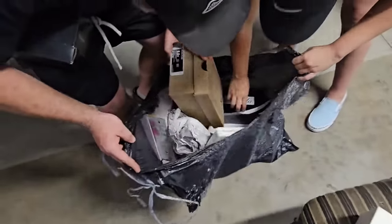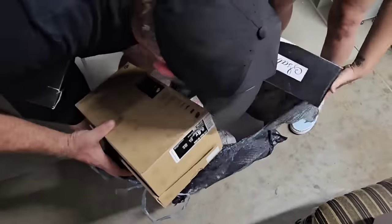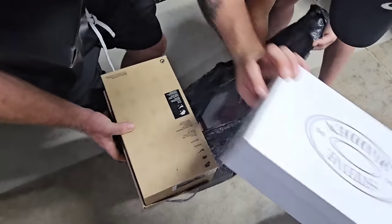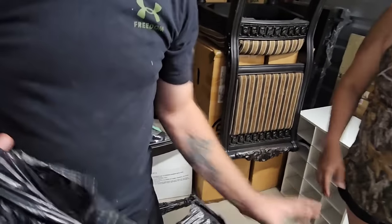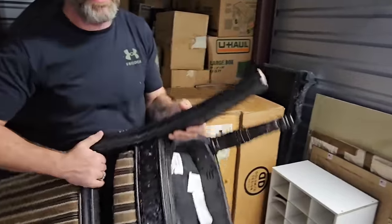Let's find those. There's a Nike box. Isabella. What's this? Steve Madden. Okay, empty boxes. Maybe we'll find the shoes. That's what I'm hoping for. That box right there says shoes. Oh, it sure does. That's a big old box, too. Let's go through the shoes. Maybe we'll find something nice.